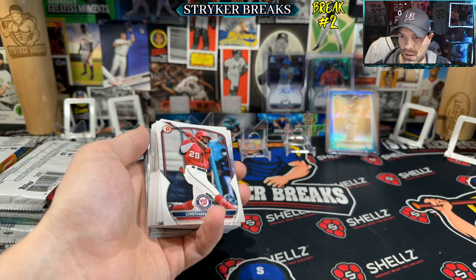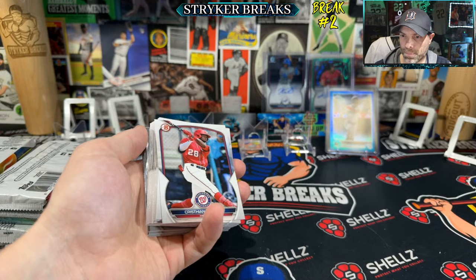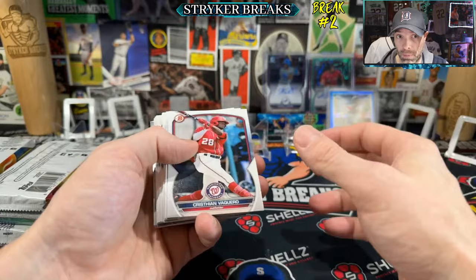Yep, here we go. Oh, it's the heavy lumber auto checklist. That's not what we want. Here we go, heavy lumber. There's only 31 of each. Whoa, it's a 20 card checklist, only about 30 of them each. 31. Nice. Sweet.